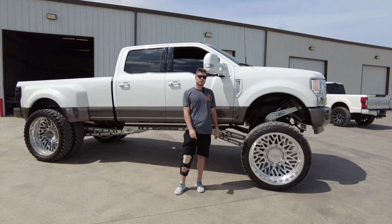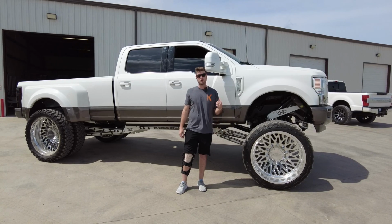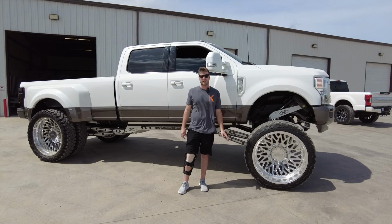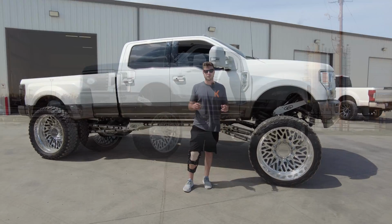Got another sweet truck behind me, guys. Actually drove it back from Lone Star Throwdown a couple weeks ago. It's a 2022 F350 King Ranch on an Any Level. We're gonna get close-ups on this thing and show you guys around, so let's get to it.